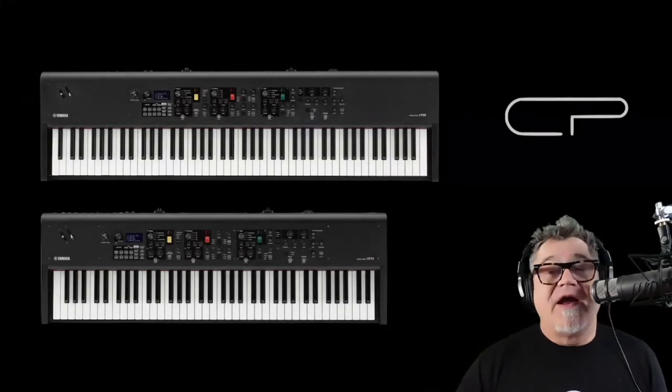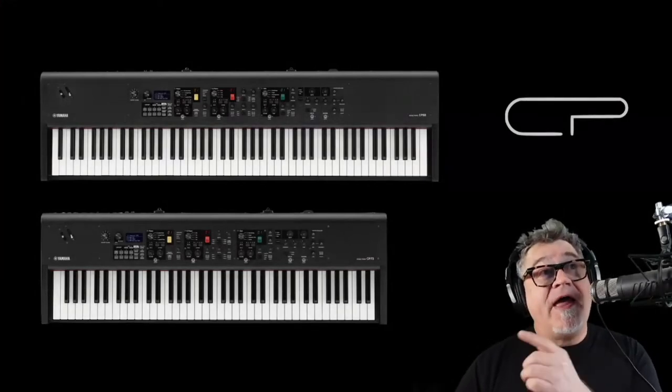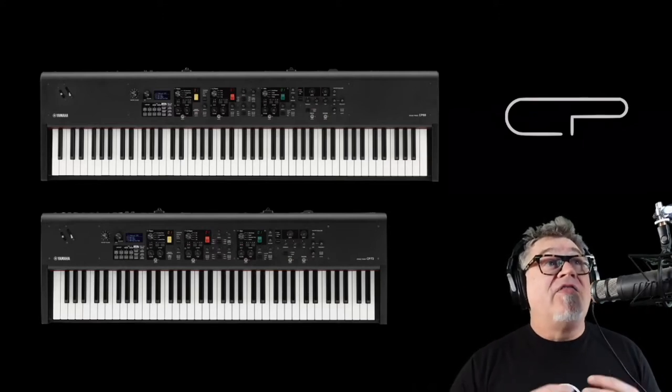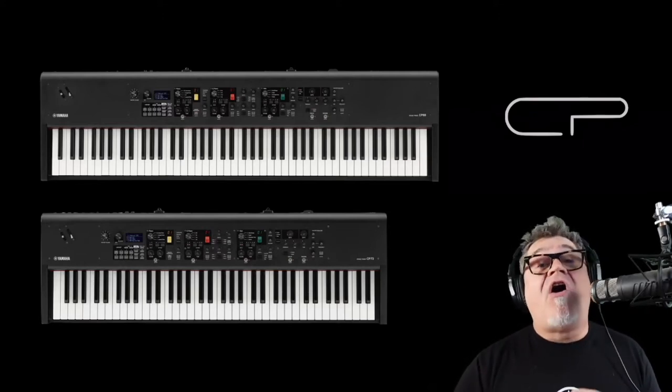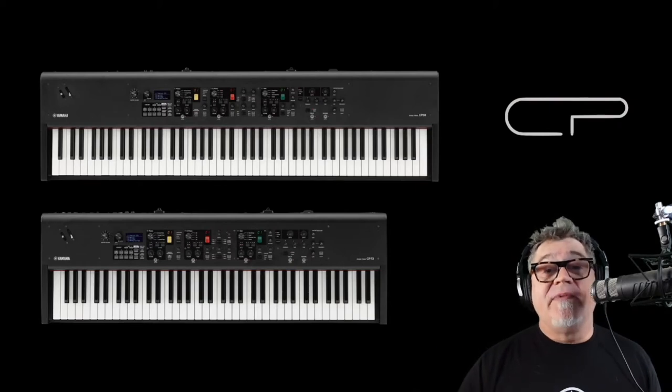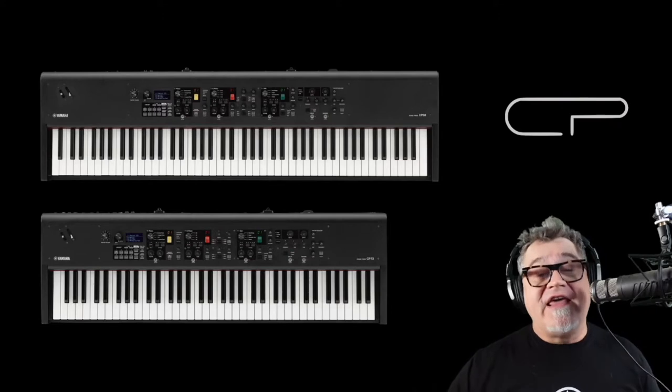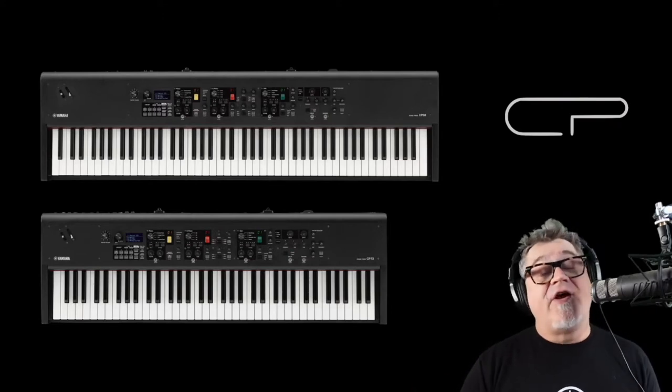So here are the two models right here, the CP88 up here at the top and the CP73 below that. As you can tell, the front panel, the operation, the sounds, all are identical. The difference, again, between these two models are the weight, the key size, and the key action itself. Other than that, they're identical.